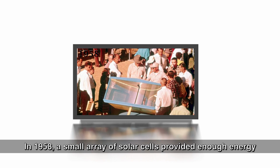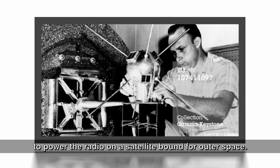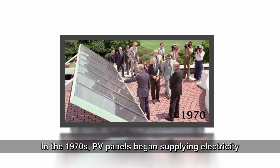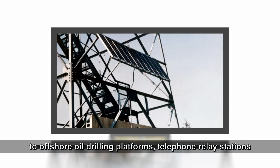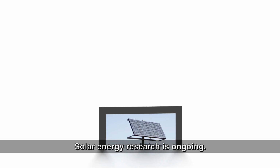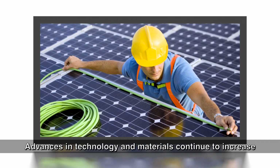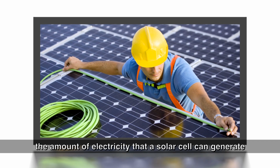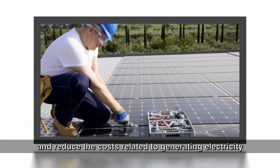In 1958, a small array of solar cells provided enough energy to power the radio on a satellite bound for outer space. In the 1970s, PV panels began supplying electricity to offshore oil drilling platforms, telephone relay stations, and railroad crossing signals. Solar energy research is ongoing. Advances in technology and materials continue to increase the amount of electricity that a solar cell can generate and reduce the costs related to generating electricity from the sun's rays.